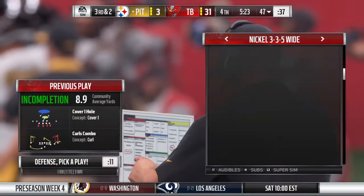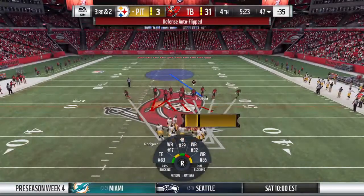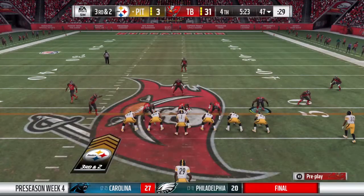You know, things started out poorly in this game, and to be frank, they just really haven't gotten much better. And all that does is embolden the secondary. They feel good about what's going on, and they just play better and better.